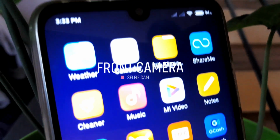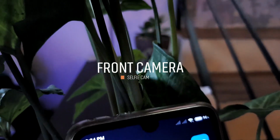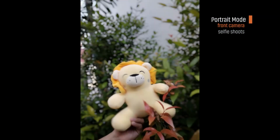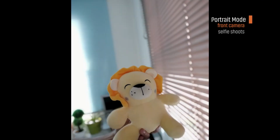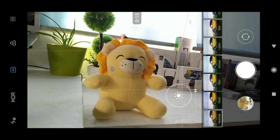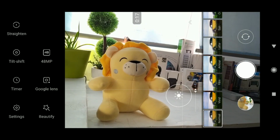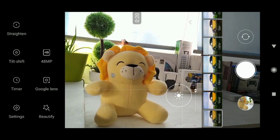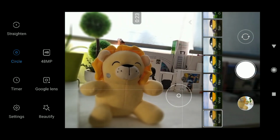For the front camera, it has a 13 megapixel AI portrait mode background blurring, AI beautify, face recognition, self timer, and HDR.